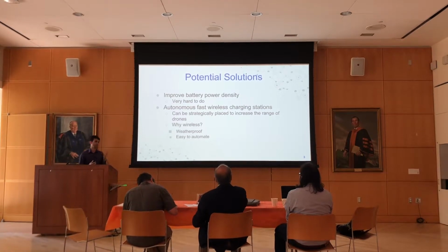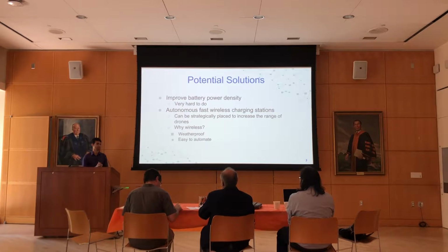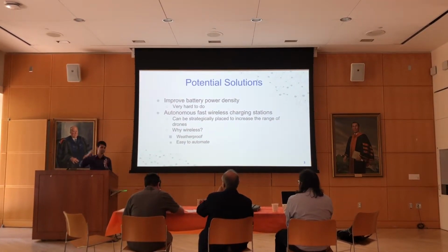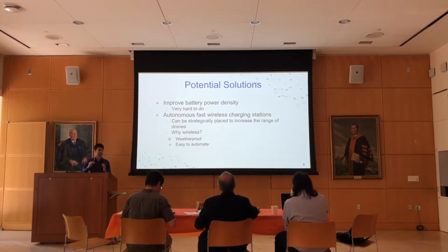Or we could have wireless charging stations placed in strategic places such that we can increase the range of drones. So for example, if a drone had to deliver some package really far away, we could have charging stations in between where the drone could land, charge itself, and move on.